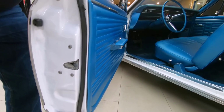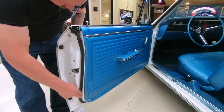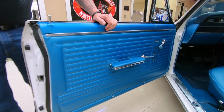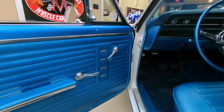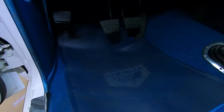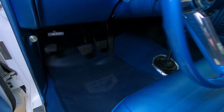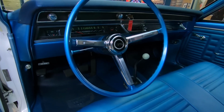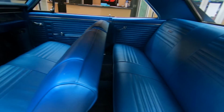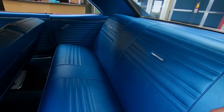You can see the latch was redone when it was out. We got good looking trim here. Door panels are looking sweet. Floor mats in there say Chevrolet on them. Steering wheel, steering column look good. The upholstery on the seats looks great. There's that 4-speed shifter in there. We got great looking upholstery on the back seat.